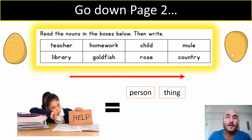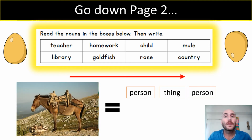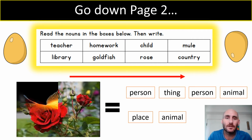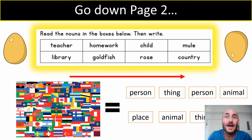Homework is a thing. A child is a person. A mule is an animal. A library is a place. A goldfish is an animal. A rose is a thing. It's a flower. And the last one, a country, like Taiwan, Japan, is a place.